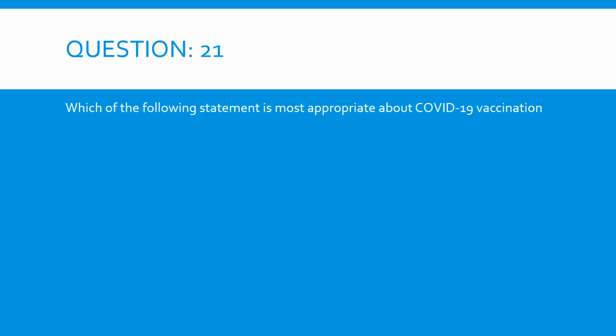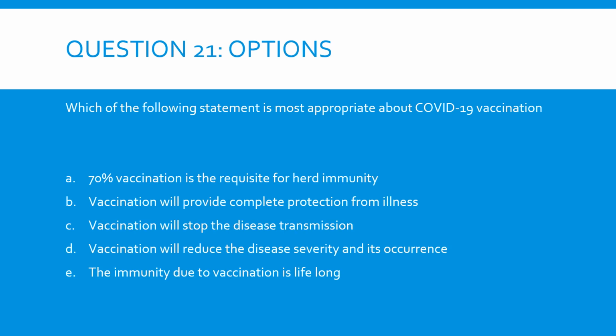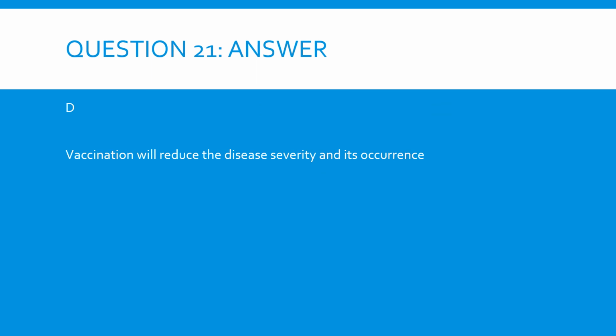Which of the following statement is most appropriate about COVID-19 vaccination? Here are your options. This is the answer.